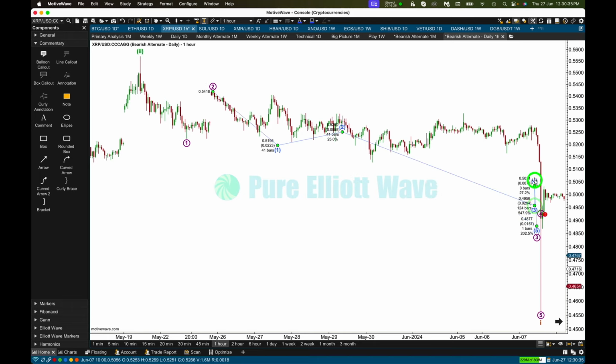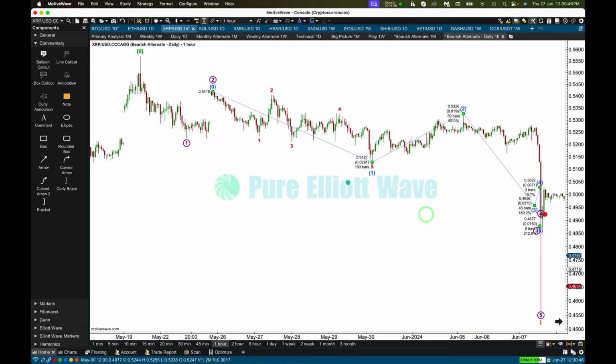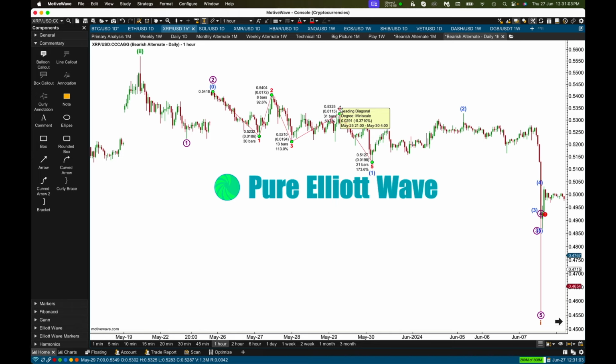What if we've got another 3, 4 down in here? Could micro 1 be complete here, and micro 2 be complete here? Will micro 1 subdivide as a leading diagonal? There's so much overlapping in there. It's only a leading diagonal that's going to work. I'm looking at the wavelengths. 3 is longer than 1, 5 is longer than 3, but 4 is not longer than 2, so that can't be either contracting or expanding.